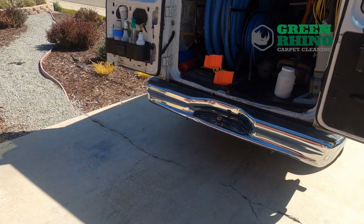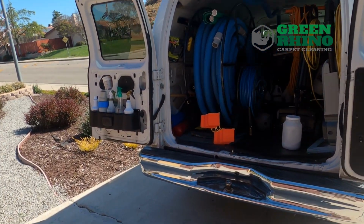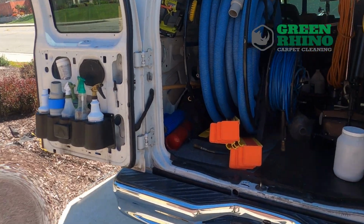So I already vacuumed. I'm gonna go in here and put down my pre-spray, put down my corner guards.